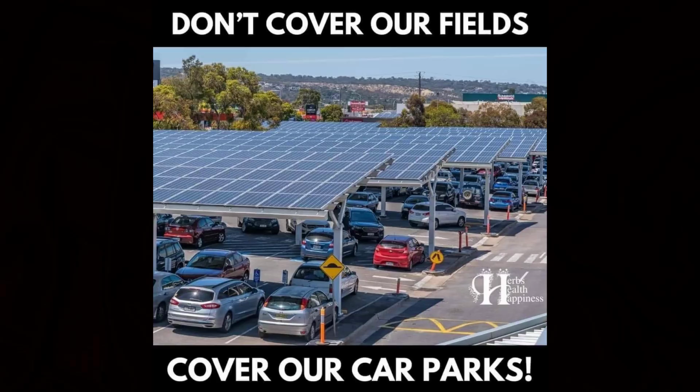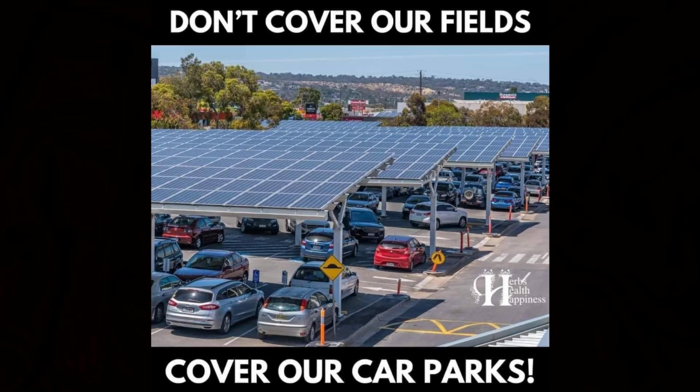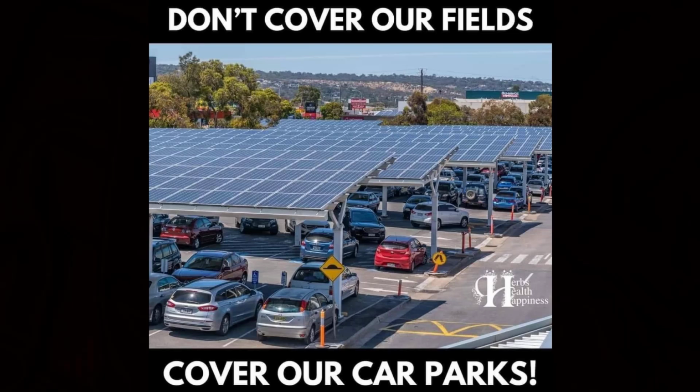And I agree with this statement. Don't cover our fields, our primary crop growing areas, with solar panels. Cover our car parks and parking lots, which is tear down a piece of paradise and put up a parking lot. There's millions of acres of parking lots. And it would keep the cars cooler. Why don't we do that? Why are we using farm fields?